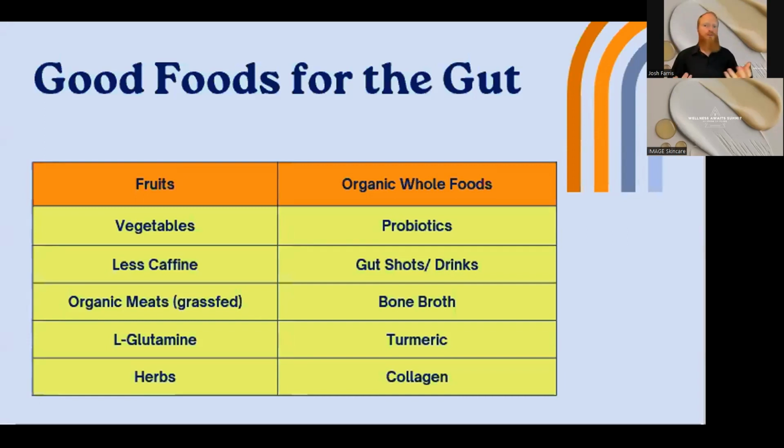If you're going to do meats, which I don't have any problem with people eating, try to go with organic grass-fed meats, because just like with produce, the things that conventionally raised animals have inside the meat are not necessarily good for the body. So just be careful, and try to go with organic grass-fed meat whenever possible.